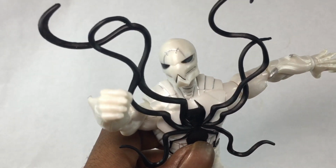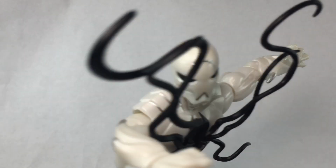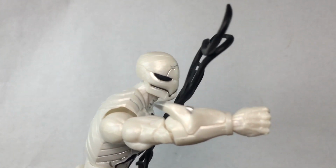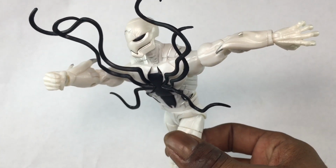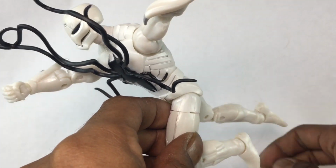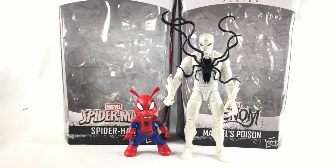I see some reused parts on this. I see the Spider UK upper arms and shoulders and lower legs and calves and feet, actually. Those belong to Spider UK. The rest of this, I'm not sure. I think this is an Iron Man body. If any of you guys know which body this is, feel free to comment down below. But with that being said, don't let my opinion reflect on your purchases. So buy what you like.